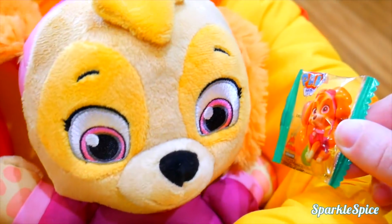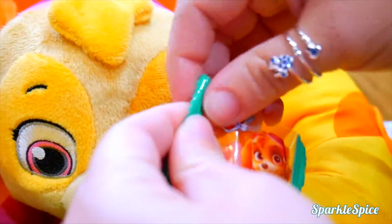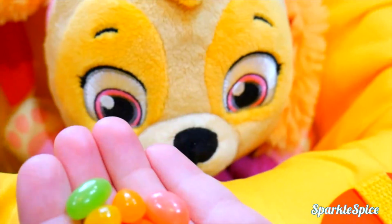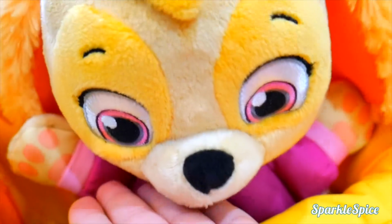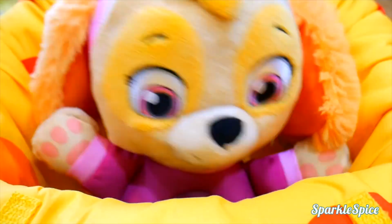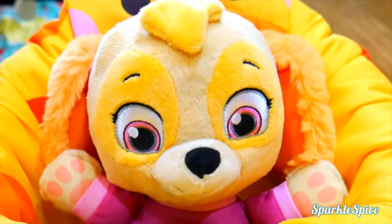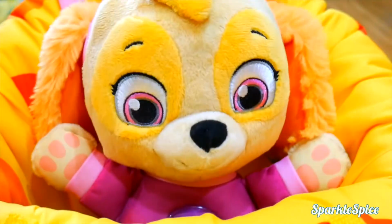All right, Sky, what do you think about this? Oh, that is just right for me. Give me those, please, please, please. Okay. Here you go, Sky. Eat up. So yummy. Oh, Sky, you ate them all gone. Good girl. Yeah. I'm still hungry. I want more. I want some M&Ms. Sky, you can't have those. You just had candy. Gimme, gimme, gimme.